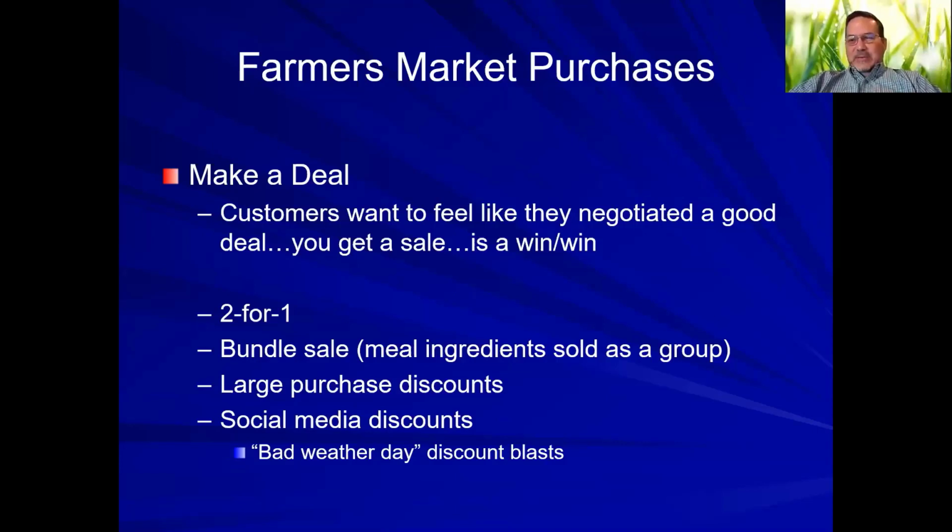You get the sale. So it's a win-win. Do 2-for-1s. Bundle some sales. Maybe bundle up the ingredients for a meal. I have this recipe card, and here's actually a bundle ready to go. You buy this sack, and it has all the ingredients in it ready to go for the entire thing. All you got to do is add water or whatever. It's like a boxed meal, but it's fresh foods.